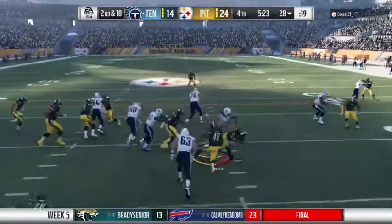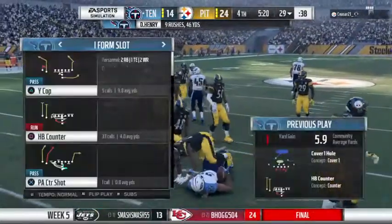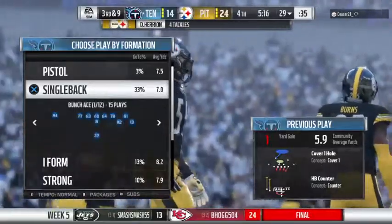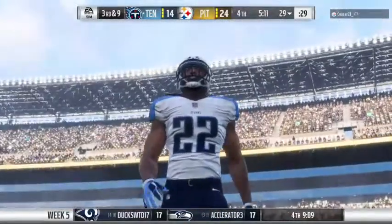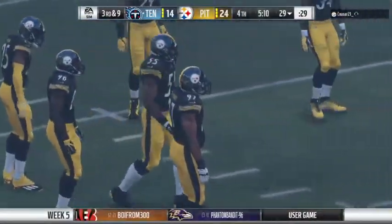On the counter, it's Henry. And not much, maybe a yard up to the 29. Well, that's a good start to this drive on the defensive side of the ball. Force the incompletion on 1st down. Then you're able to shut down the running play on 2nd. Yeah, I wouldn't be surprised now. A little bit of pressure going at the quarterback in the expected passing situation.